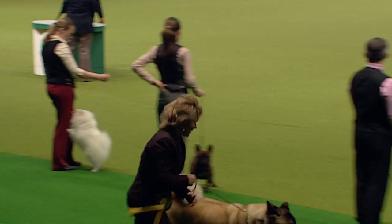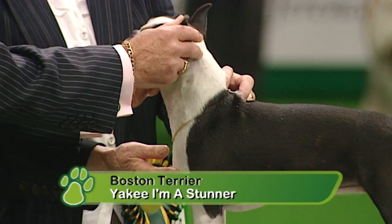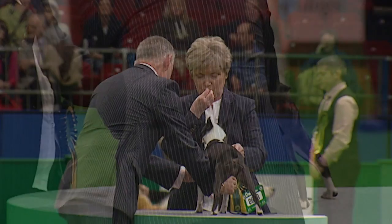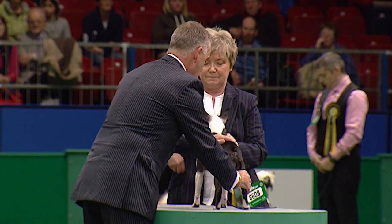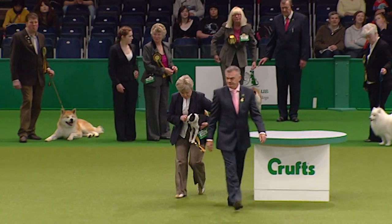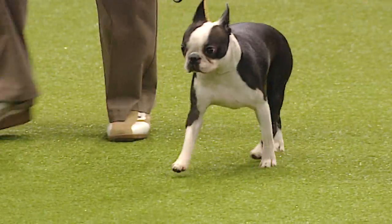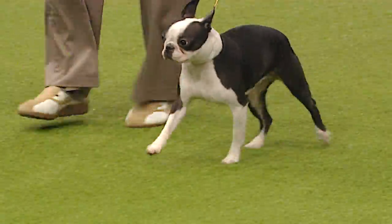The first of the table dogs, the Boston Terrier. 89 entries from 84 dogs. The judge today, Mr. Terry Burgess. Best of breed, the bitch, 8608. The Boston Terrier is a real Yankee Doodle dandy and is one of the few breeds made in the USA. It was in 1893 that a mix of bull and terrier types produced the first pair of dogs which were to become the foundation of the Boston Terriers.